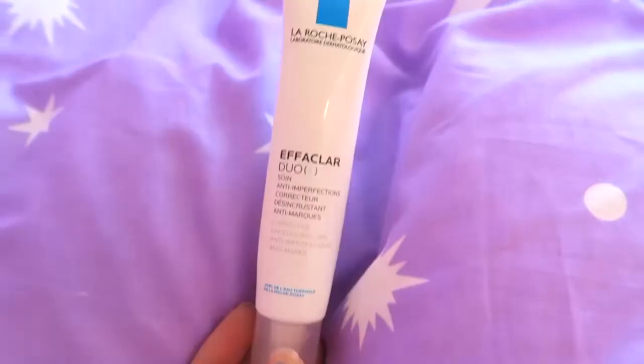This is my go-to rosacea remedy right now. If any of you guys also have rosacea, I cannot recommend this enough. I don't know how it would be for people with just skin problems, but if you specifically have acne rosacea, this is really good.